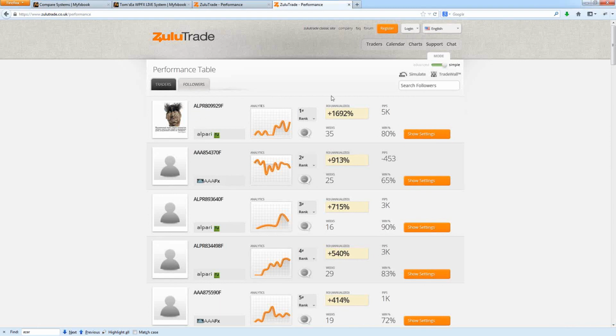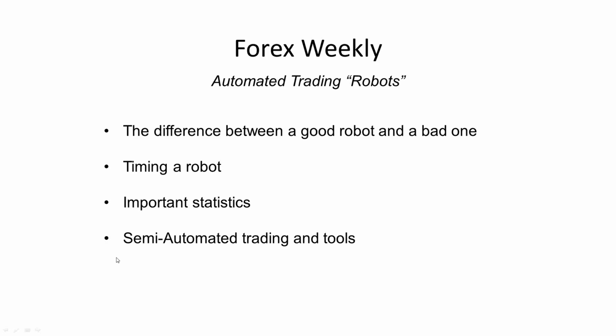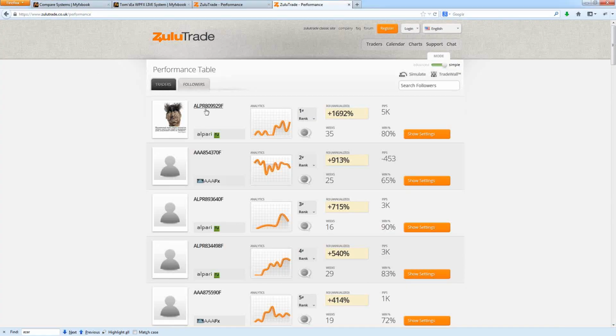Okay, so anyways, those are a couple resources you can use, and how you can look at timing. Let's see what else we've got here. Okay, the last thing we want to cover before we wrap up is semi-automated trading and tools. This is something that, like I showed you, is already being implemented by some of these traders in here. I've noticed some of them get in there and manually close trades. Okay, let me show you this. Let's look at this guy again.